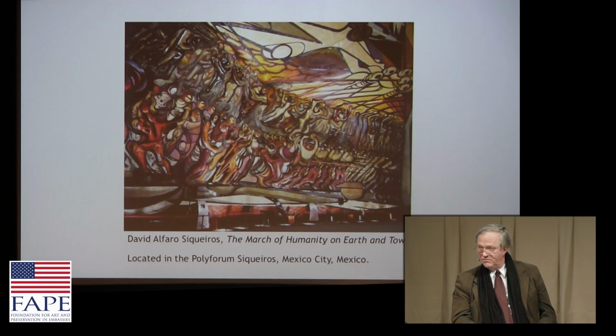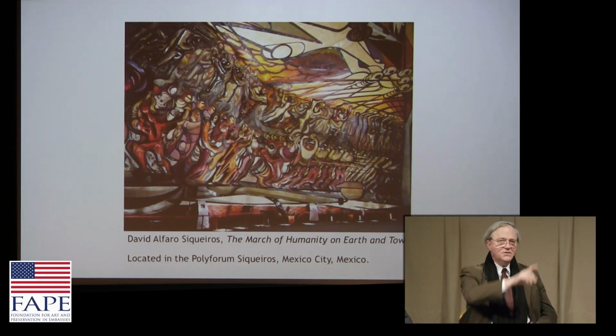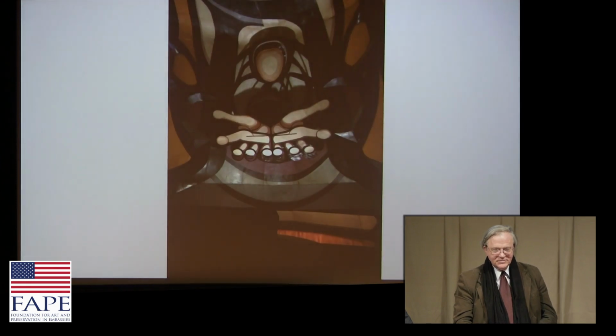Which part? Polyforum. Which part did you do? All over the place. Susie and I were there together, and she sort of asked the same question. Oh, there's a little red up there and there's a little green down there. I was a cog in the machine, believe me. Anyway, and this is another part of it.